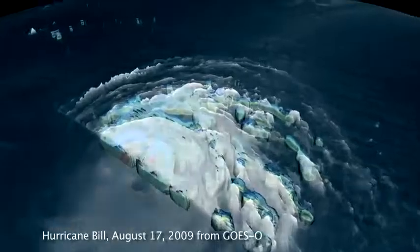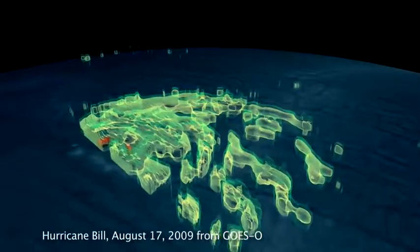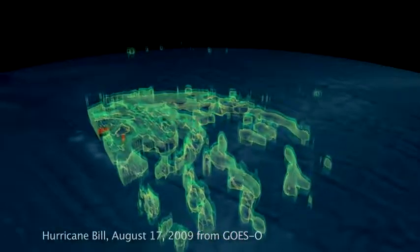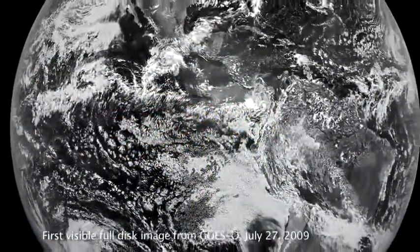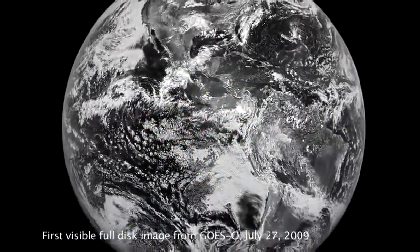In the future, we're going to get better resolution, and not only that, faster images. We can start getting images on the order of 5 minutes as opposed to the 26 minutes it takes to get a full Earth disk for the GOES NOP version. So quicker images, better resolution, better information, save lives.